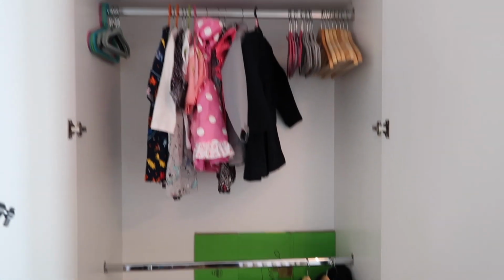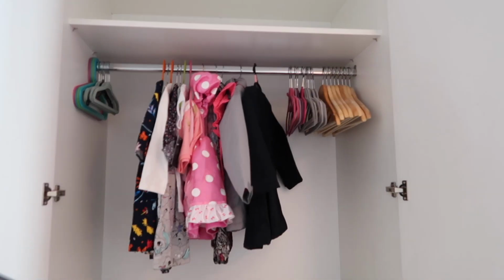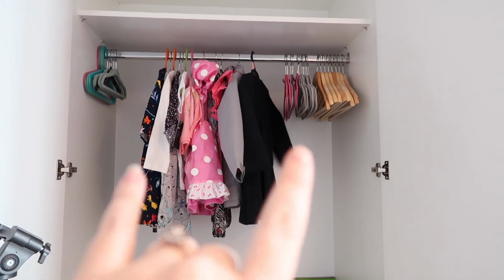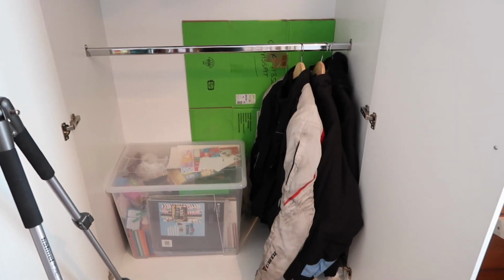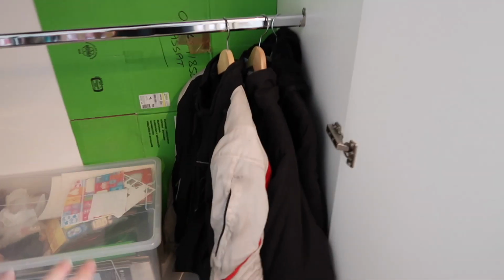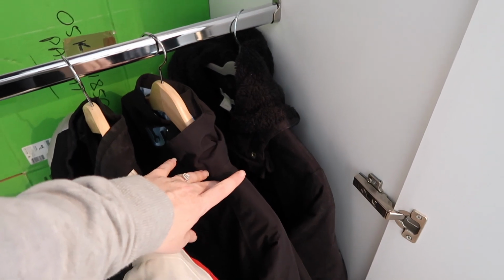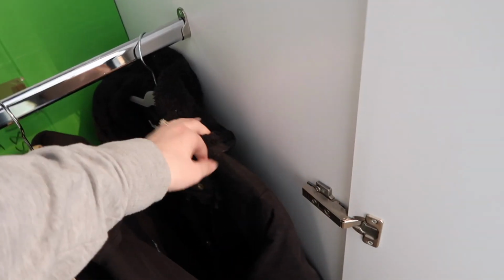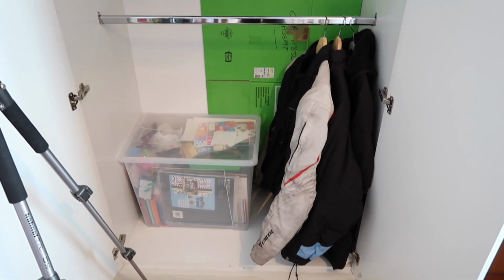So this is what we are left with. The things at the top have been placed somewhere else. We then have just a little bit of clothes here that are her current size. And here down at the bottom in this box is my craft stuff. And then we're left with three things here. A spare biker jacket for Robert, a heavy jacket for Robert, and this jacket here was my maternity wear jacket. So that's those things left in there.